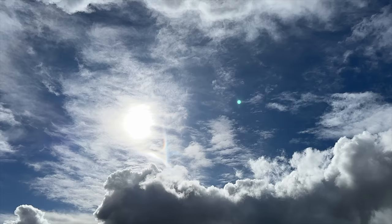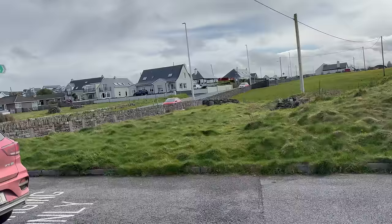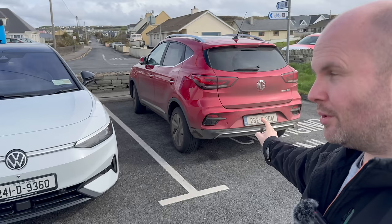Right, this is possibly the most scenic charger in Ireland. Because when you turn the camera around, this is the view. So Lahinch is just along here and this general area. And when I first rocked up, I thought, no, there's another bloody car charging. But actually, this MG owner is using the Type 2 charger, 22 kilowatts, so it's not affecting my car.